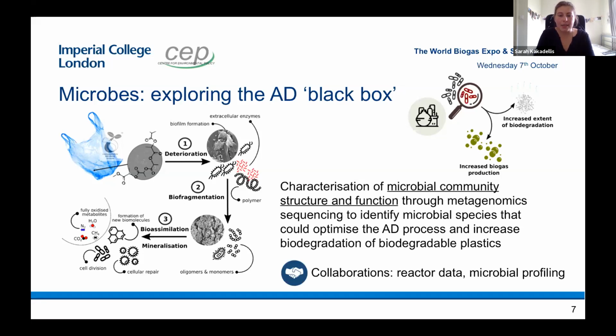And I should mention here also that we welcome collaborations at this stage. So if you're AD operators and you have reactor data that you're willing to share, particularly around microbial profiling, and especially if you are actually processing these materials in your plant, I know a few companies do that in the UK. Please do reach out to us, and that's something that we'll be working on in the next couple of months.